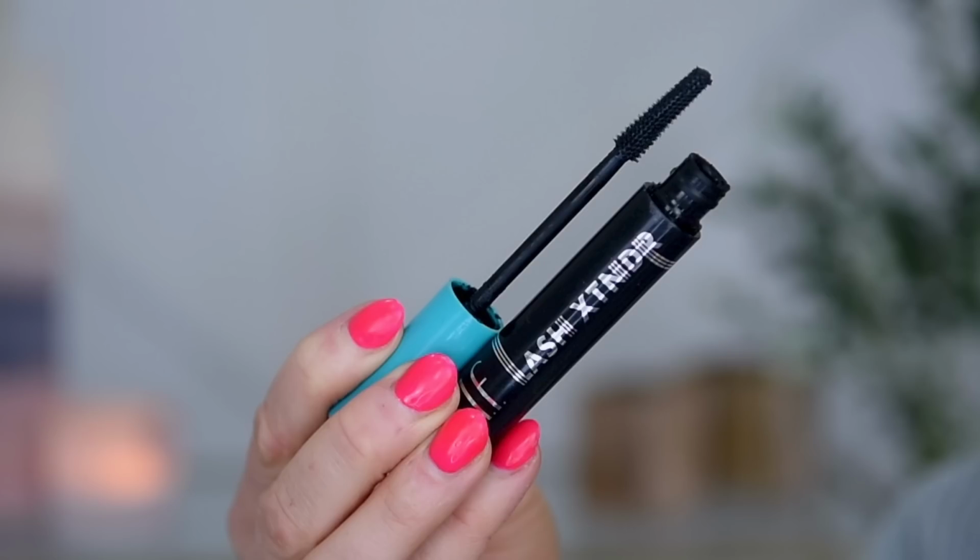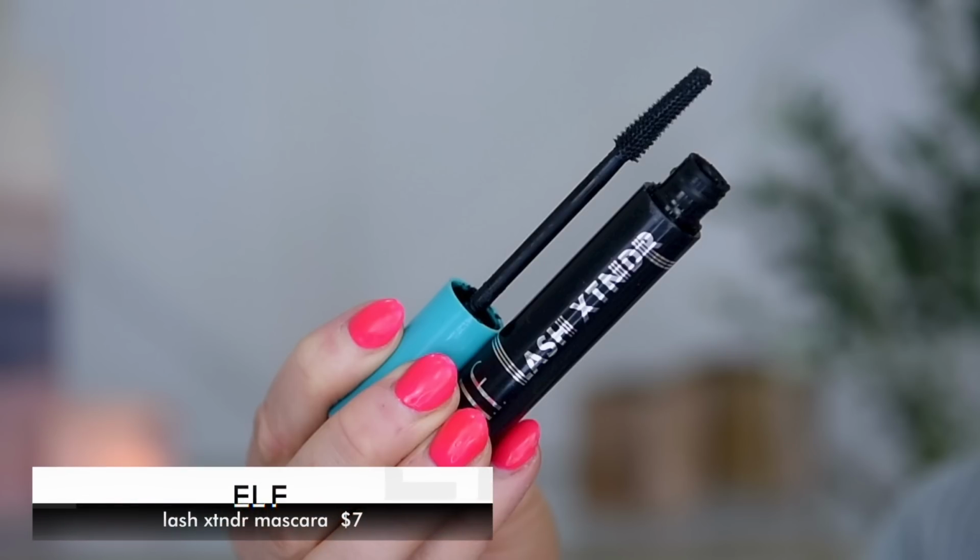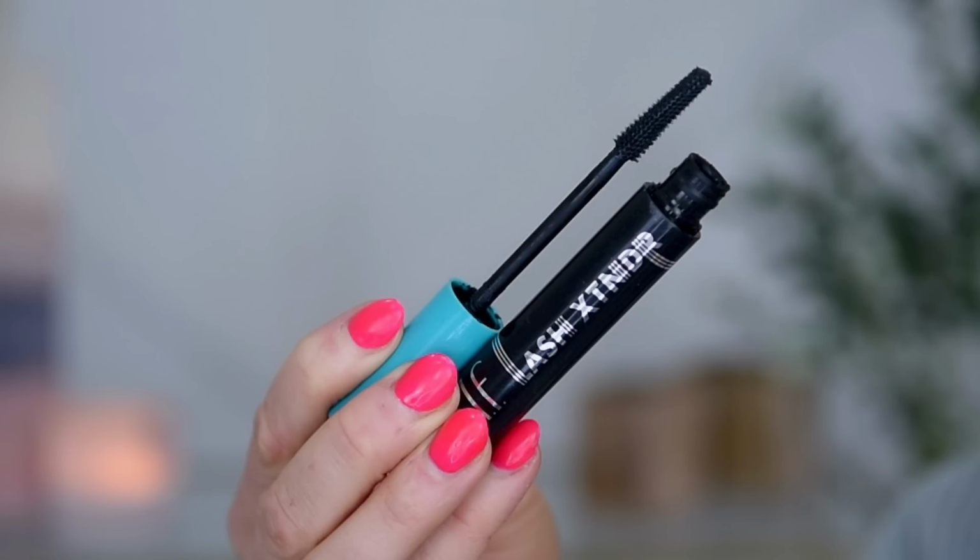All right, mascara. This one was probably the easiest one of all, and it is the e.l.f. Lash Extender Mascara. So many mascaras that I love, but this thing is outshining them all lately. This checks all of my boxes. It goes on very quickly. It's kind of a drier formula, so if you've just curled your eyelashes, it is going to hold that curl so well, but it's not clumpy. It gives you length and volume and separation.